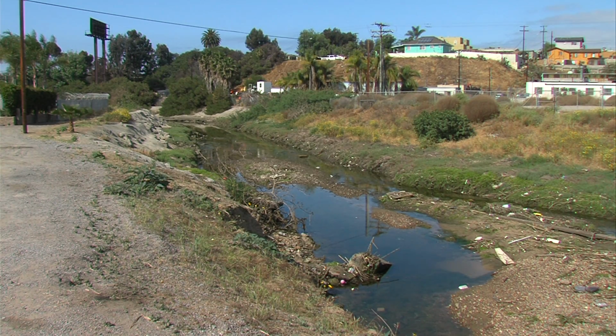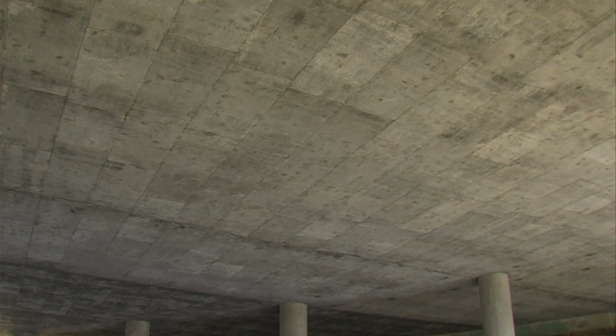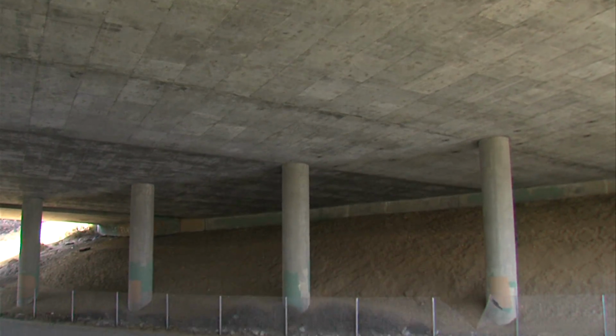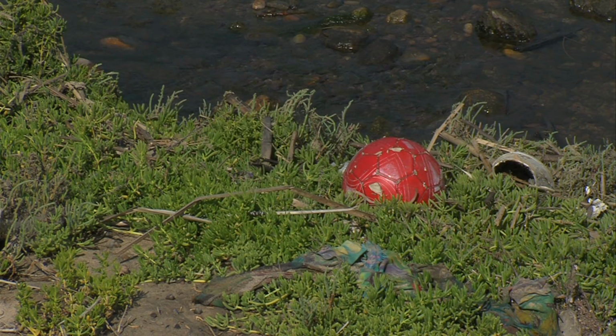Chollas Creek runs right beside the store. It slips between the working-class neighborhoods of Logan Heights and Shelltown, and it flows under Interstates 5 and 15. Like the surrounding neighborhoods, the creek has a bit of a reputation. Coastkeeper's Travis Pritchard points to a discarded ball.